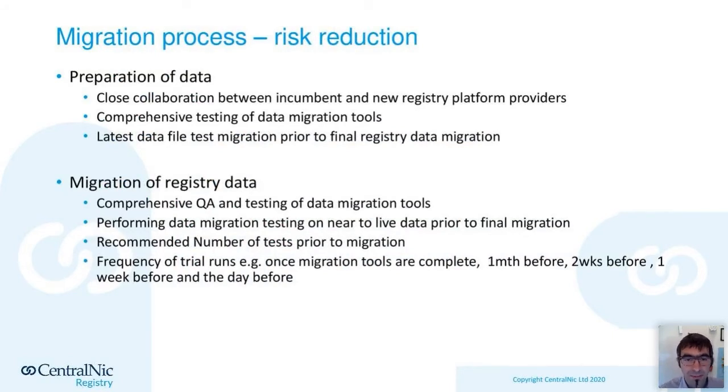How to reduce those risks? It's very important that there is a very close collaboration between the incumbent and the new registry platform provider. They are basically at the source of the success of a registry migration, because they are utterly dependent on a sequence of steps to be carried out in a very straightforward way. And if they fail to do that, that's where you typically get in trouble. Comprehensive testing, making sure that the platform absolutely does the same as it was doing before. So that all leads into a very solid migration process.